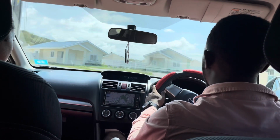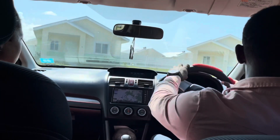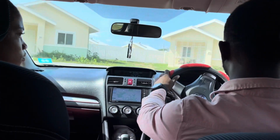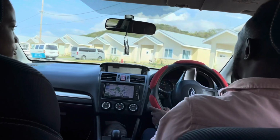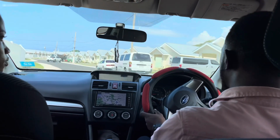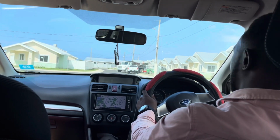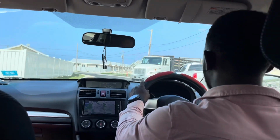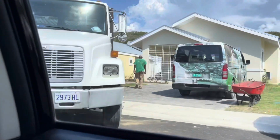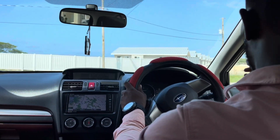Which phase is this? So this is phase three. This hasn't been completely handed over as yet, so the developer is still maintaining some of these lots. As soon as it is handed over, we start sending out notices to make sure that the lawn is properly cared for. The homeowner gets a welcome package to know what's going on in the community and all of that. So here you see them actually planting additional grass. And that down there is going to be phase six.